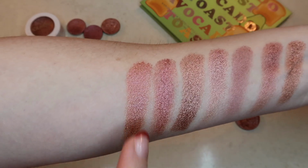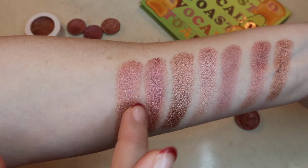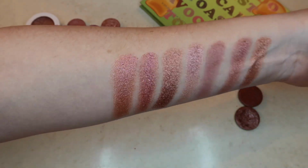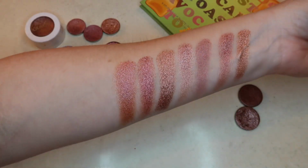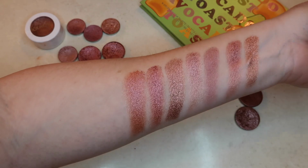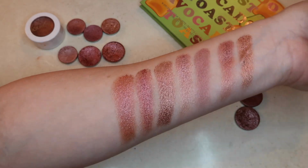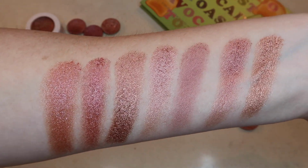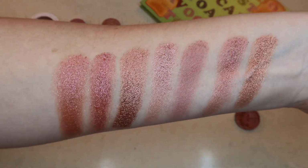You can kind of see it has that flakiness to it, but it blends really, really nice. And in most cases with the rose gold, I'm just smearing it all over the lids, as you'll see in the look I show you in this video. Get a little closer here. Kind of distinguish. These are all somewhat the same color.